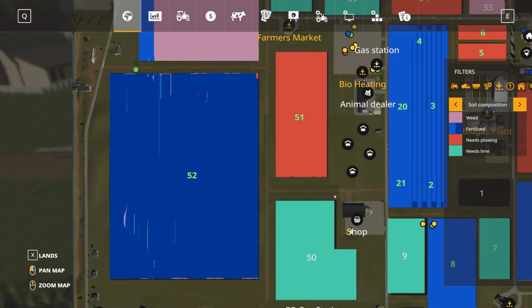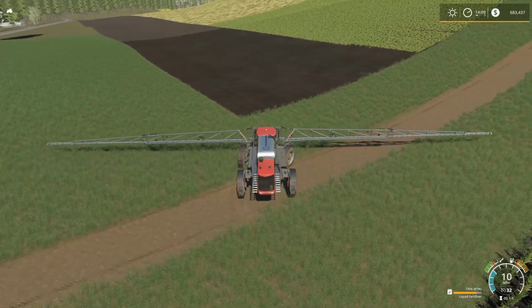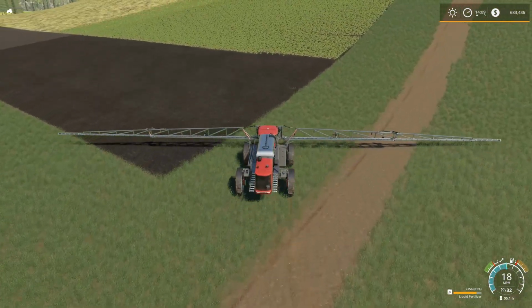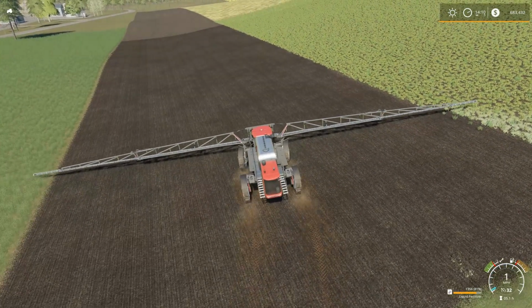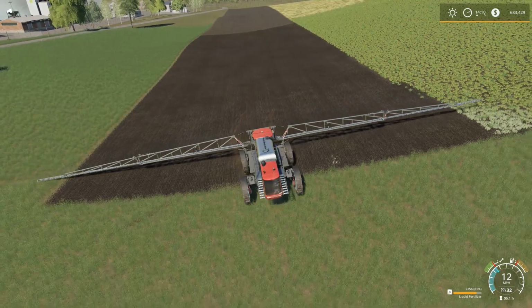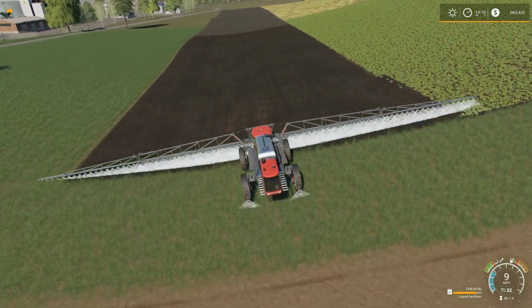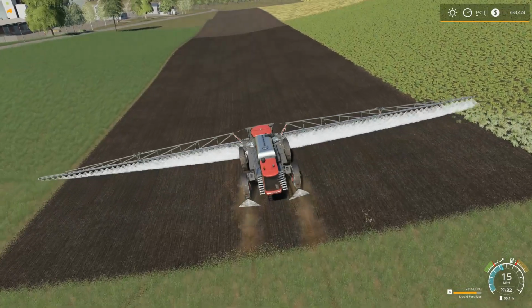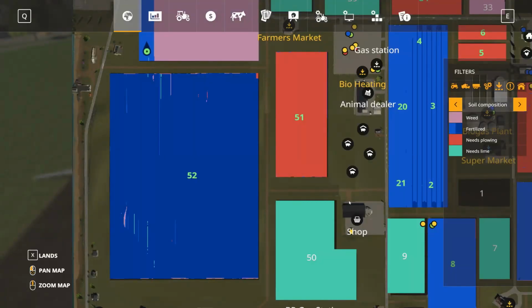How does that look now? Pretty darn good. I don't know, since this has not grown yet. Will this count as a stage of fertilization? Let's turn it on. We'll do a little bit here. Does not look like it. No, it does not.